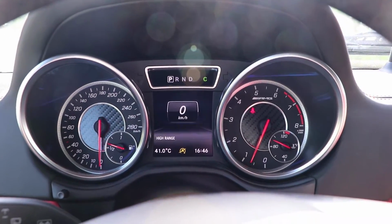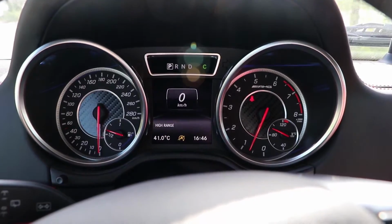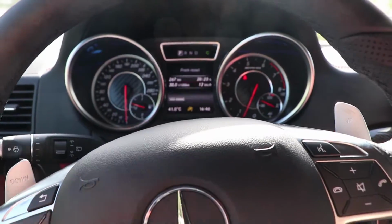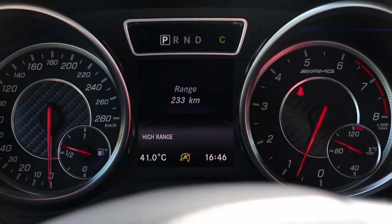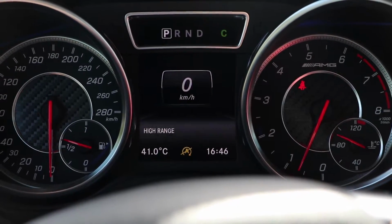This is the dashboard. You have the speedometer and the RPM. The middle screen here, you can adjust it from here. You have the mileage for the car, the gas, the range, in kilometers. This is a pretty new car. Speedometer.